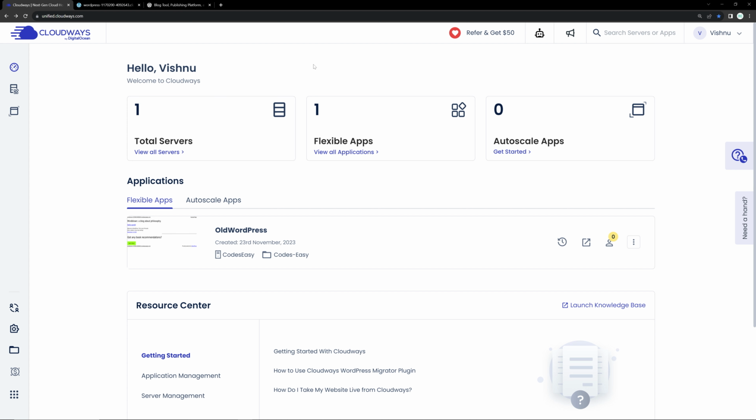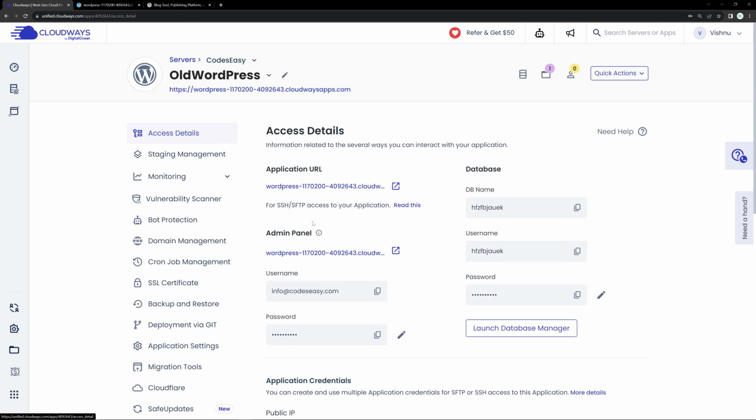So I already have an account. So I have logged into the Cloudways dashboard. This is my dashboard. I'm already having a WordPress running. You can see I have named it Old WordPress. So we'll be actually creating a new server and showing you how to create a new WordPress website and how to set up the WordPress, etc. And after that, we'll be seeing how to migrate this old WordPress website.